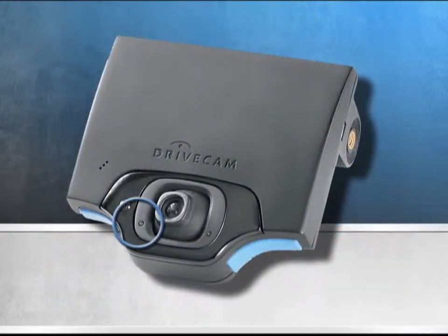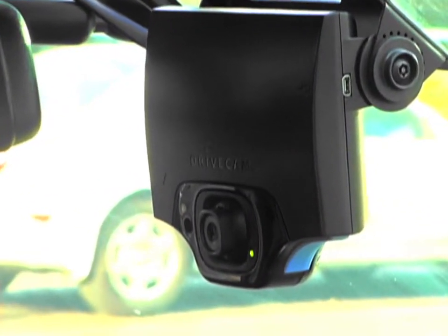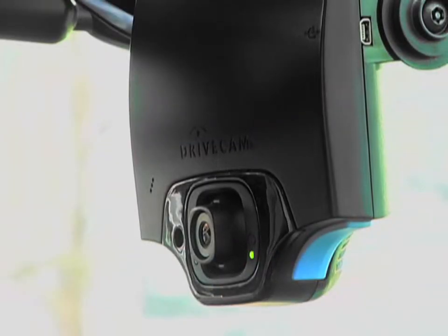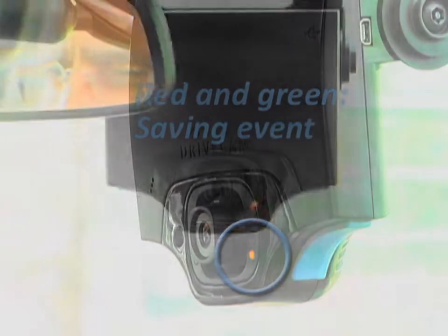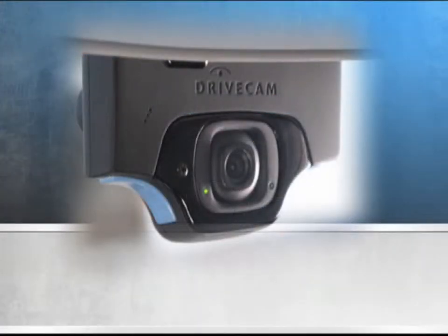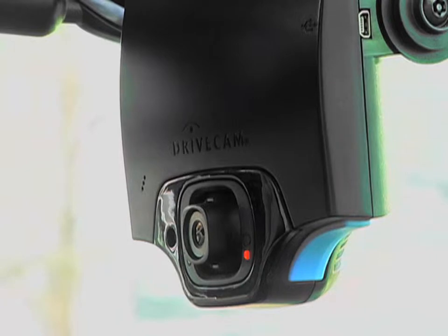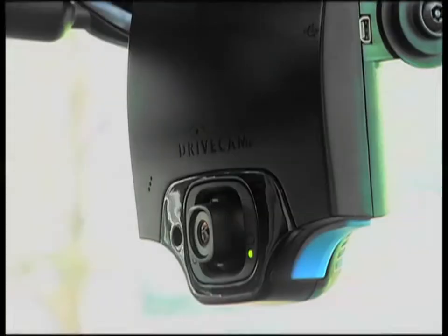The device has 2 LED lights. The LED on the right is the status light. If it is lit, the video event recorder is powered on. When there are no events, this LED will be solid green. The status light will blink red and green when the device is activated and in the process of saving an event. Once the event is saved, it will turn to a solid red light. A solid red light means there are 1 or more events stored on the video event recorder. The video event recorder can store hundreds of events in its memory. The status light will rapidly blink red if the unit has connected and is downloading events. Once the events have been successfully downloaded, the status light will return to a solid green.